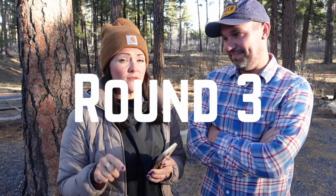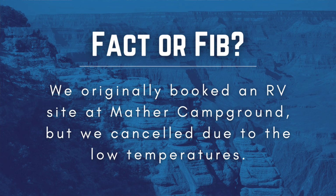Let's do round 3 to see if we can do a clean sweep. Okay, round 3. We booked an RV site, but it was actually so cold this week. When we looked at the temps, we thought we might end up freezing up our pipes again on our RV. So we didn't want to do it. It was in the teens. We weren't going to do it. That campground that we were going to stay in and we did not is called Matther Campground.